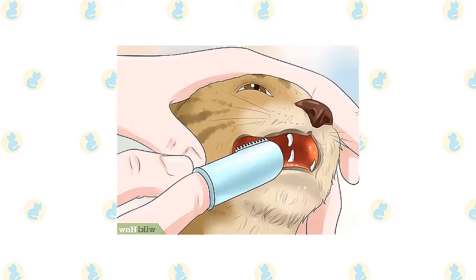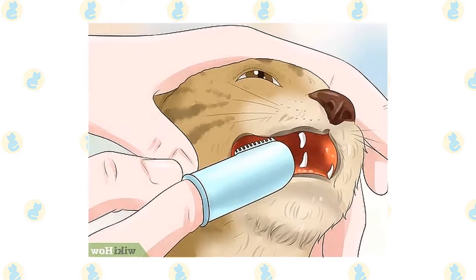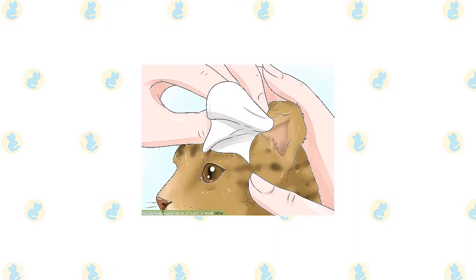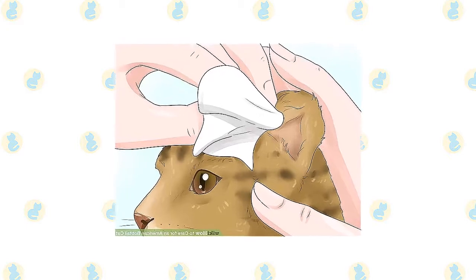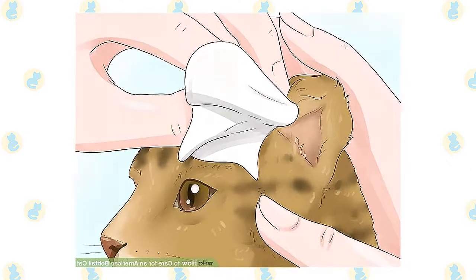Trim the nails every couple of weeks. Wipe the corners of the eyes with a soft, damp cloth to remove any discharge. Use a separate area of the cloth for each eye so you don't run the risk of spreading any infection. Check the ears weekly. If they look dirty, wipe them out with a cotton ball or soft damp cloth moistened with a 50-50 mixture of cider vinegar and warm water. Avoid using cotton swabs, which can damage the interior of the ear.